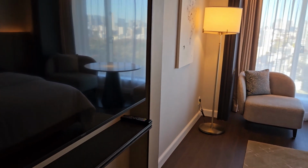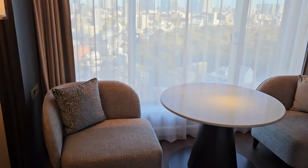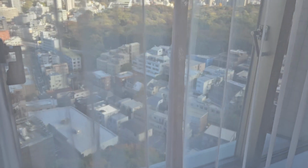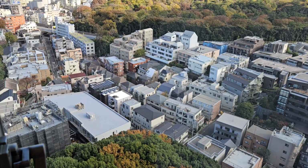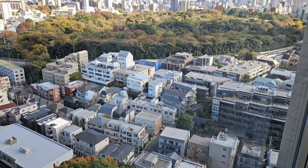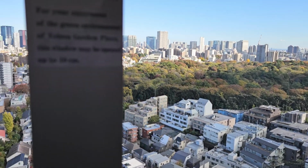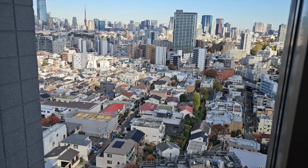Okay, let's go check out the view. There's a nice table here by the window with 2 comfy chairs. I love this wide open view that we have over the city and the park. Off in the distance over there, we can even see Tokyo Tower.